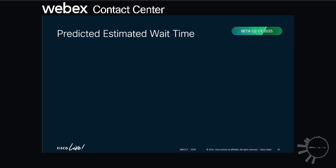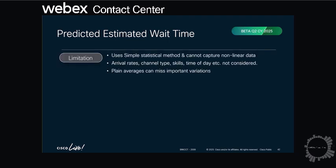But now we want to enhance that. Today what we provide is estimated wait time, which we saw earlier, but that uses simple statistical methods that do not capture non-linear data. It does not capture the arrival rates at which the contacts are coming. It does not consider the channel type through which the contacts are coming, because it looks at a particular queue.